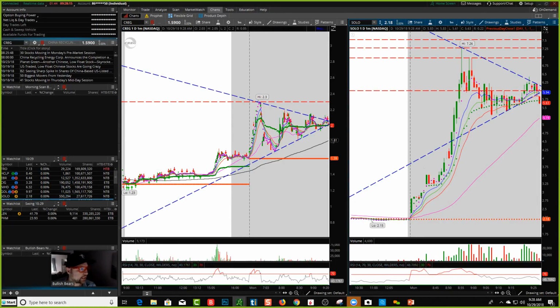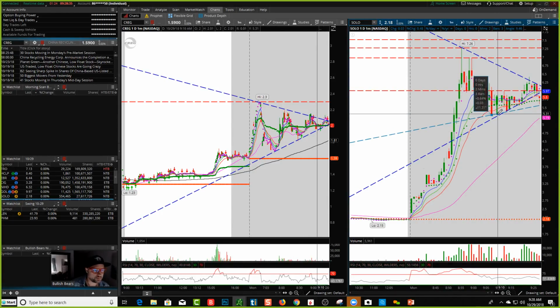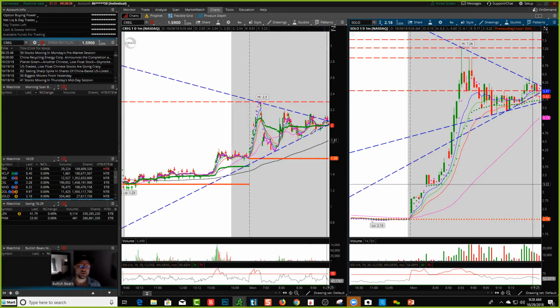All right, I'm back. And right now, Solo is failing that lower angular support level. CREG is right at it. Maybe adjust out a little bit over in here as well. So we shall watch and see, guys. I'm not loving CREG or Solo right now at the moment, but we'll see if it can hold and break out and continue.